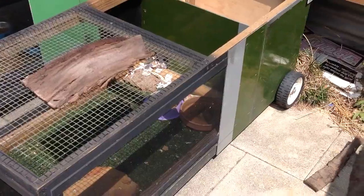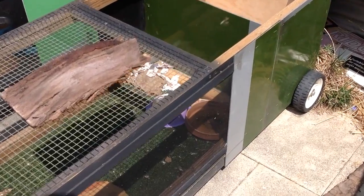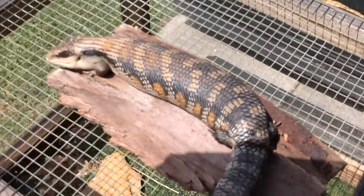little bit of heat. Okay, in this last enclosure here we got the two normal Easterns. They both just recently shed. This one more than most recently, my favourite, the caramel one. So nice looking.